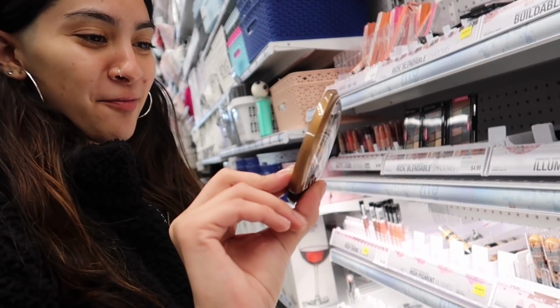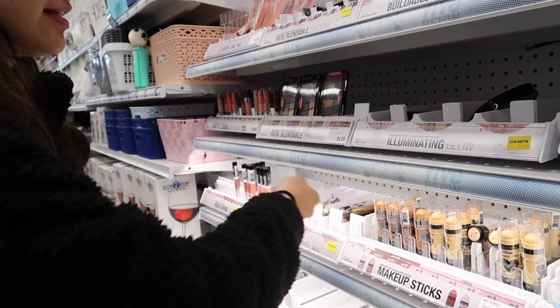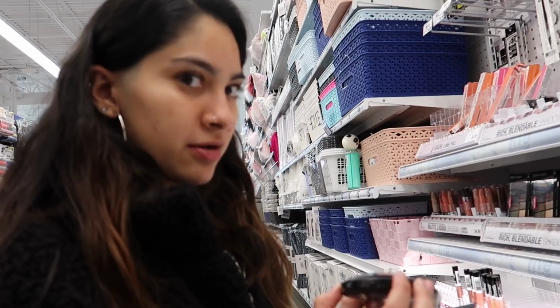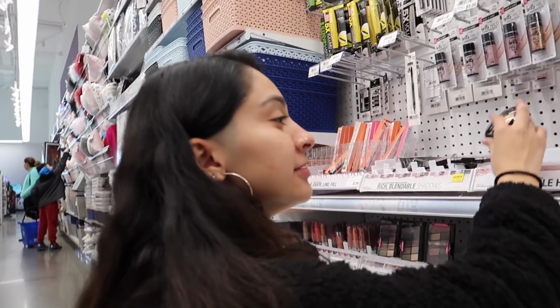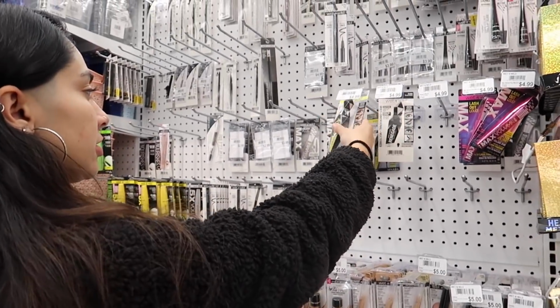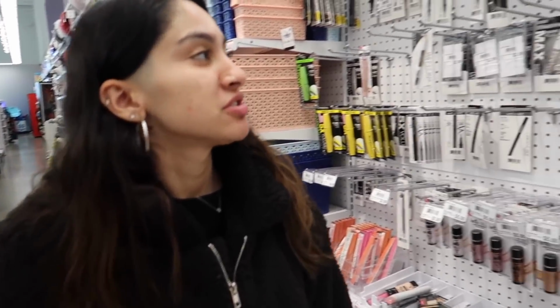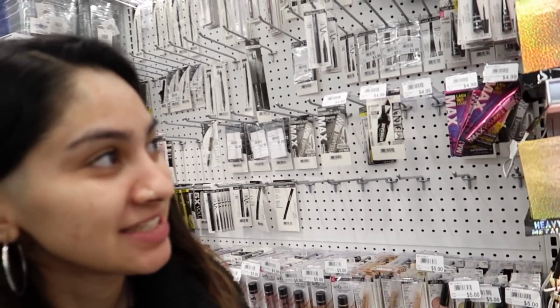How is this even a bronzer? Okay, I need setting powder. I don't think this is my thing. Yo, I'm gonna be looking wonky. We're gonna take this mascara because I've heard a lot about this. Hey, a blender. Should I try false lashes? I can't put those things on.